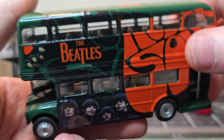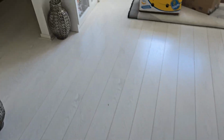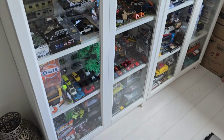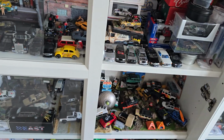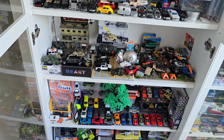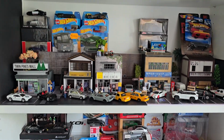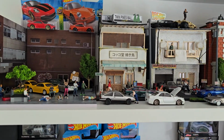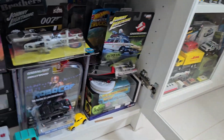Okay, let's have a look at the other one I got. Did a review about it a long time ago. And it's right here. Always good to have a look in my display cabinet. I get a lot of questions. Can you show your complete collection? Well, if I have to show my complete collection, I'm busy a couple of days. But sometimes I show something.